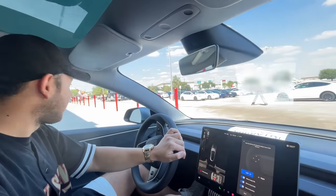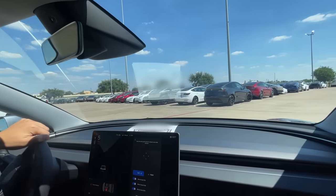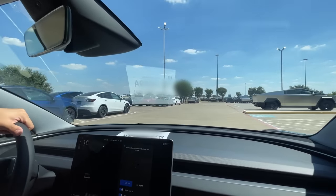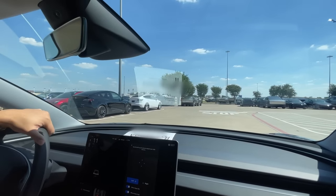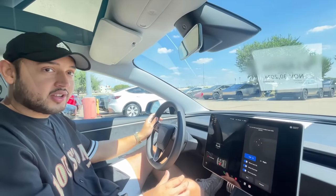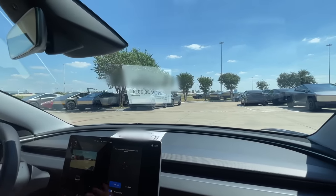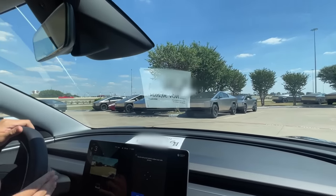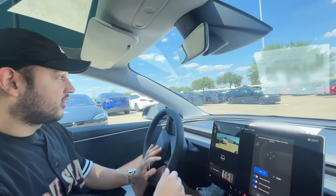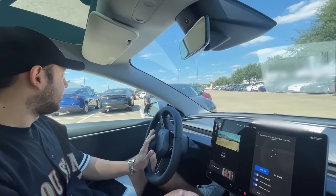First drive. So smooth. So quiet. I like the cabin. It's amazing. I'm not used to not having paddles right here. One thing if y'all do get a Tesla is you're gonna have to get used to the turn signals. That's wild. I'm used to having the manual one.